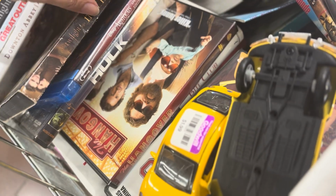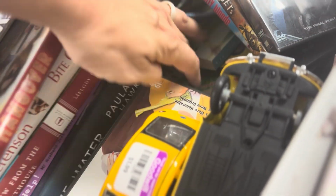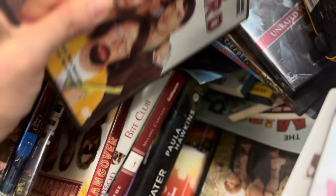I'm looking through the DVDs first. I pay $1 or less only for DVDs. I will not pay more than that for DVDs. And I always lot them up. Well, okay, not always, but I almost always lot them up if I'm going to buy them.